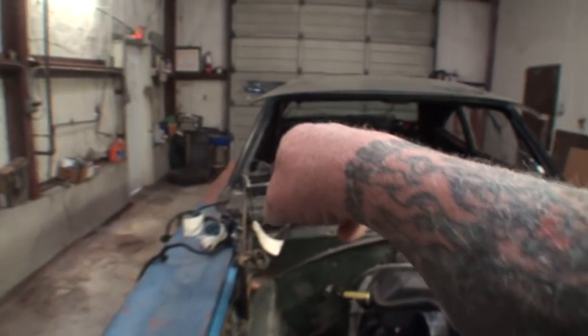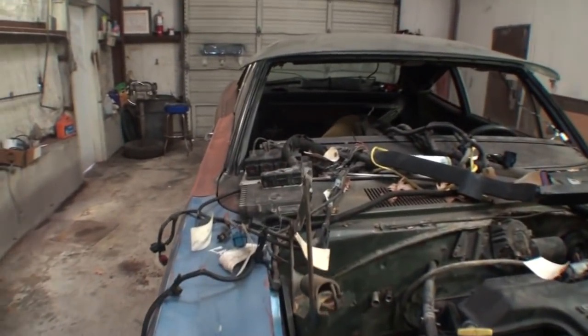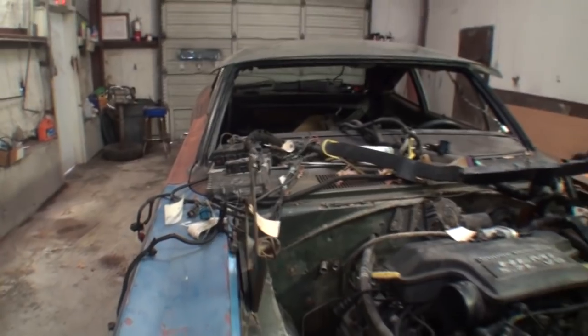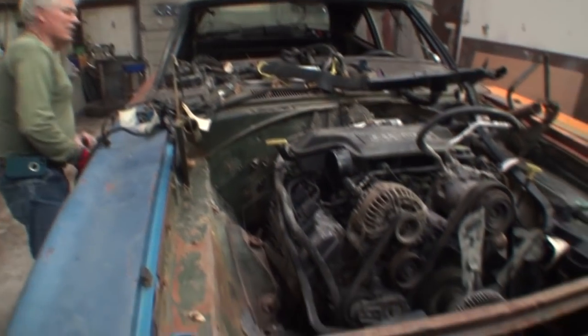I don't know, Norm. What about his computer? Is that going in the car or outside? We don't even know. I think it's going inside, but I don't know. I'm not building this thing.